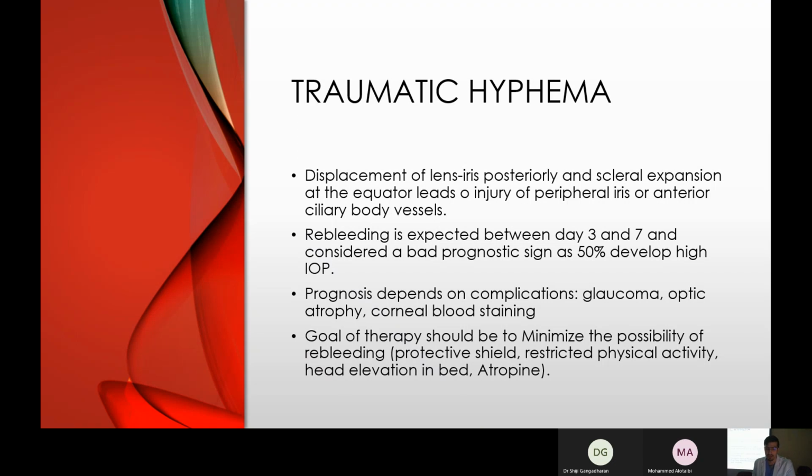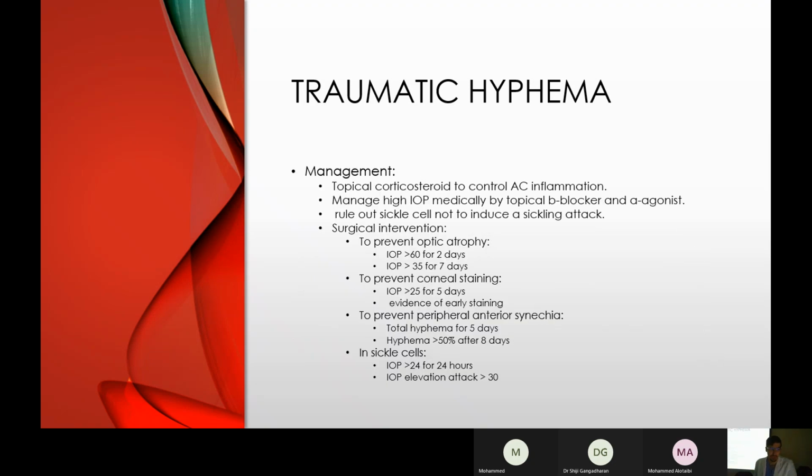We give protective shields, restrict physical activity, head elevation in bed, and atropine to prevent it. We manage it by corticosteroid to control the AC inflammation. Manage IOP medically by topical beta blocker or alpha agonist. Rule out sickle cell so you don't induce a sickling attack.